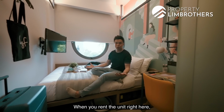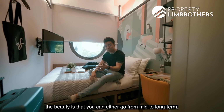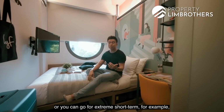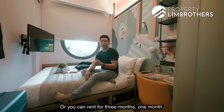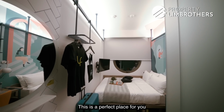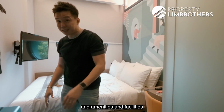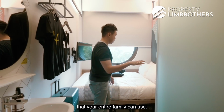When you rent the unit right here, the beauty is that you can either go for mid to long term, or you can go for extreme short term, for example, like 6 nights. Or you can rent for 3 months, 1 month, 2 months, or 6 months. This is a perfect place for you because there are so many common spaces, amenities and facilities that your entire family can use. And have a look at this.